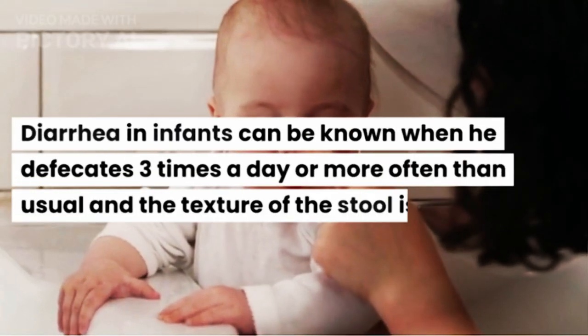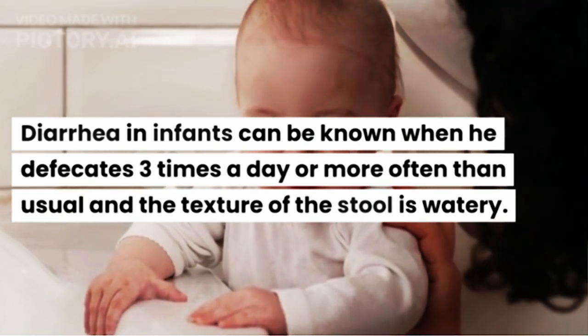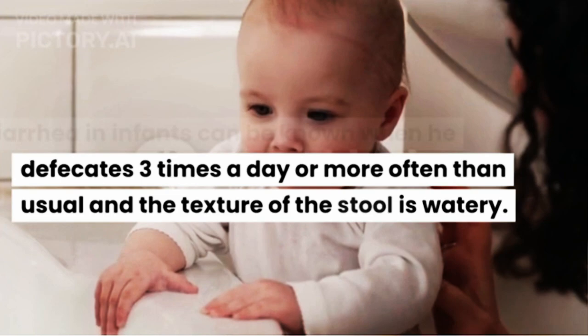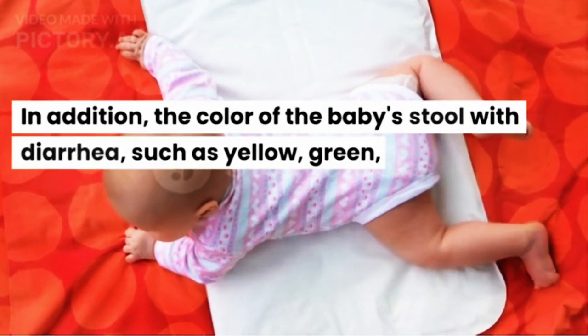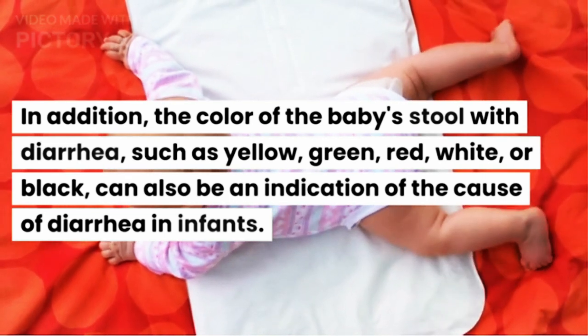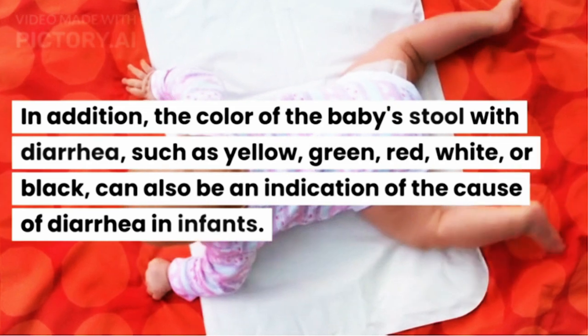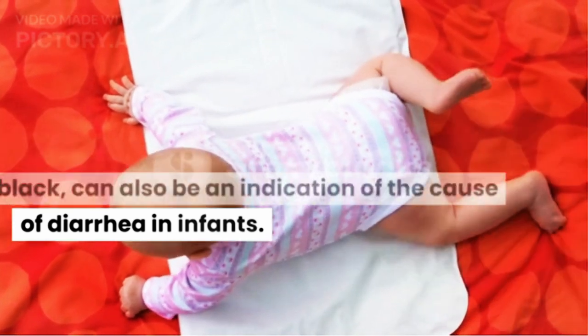Diarrhea in infants can be known when he defecates 3 times a day or more often than usual and the texture of the stool is watery. In addition, the color of the baby's stool with diarrhea, such as yellow, green, red, white, or black, can also be an indication of the cause of diarrhea in infants.